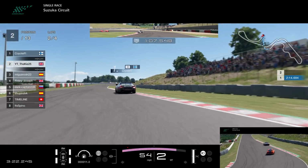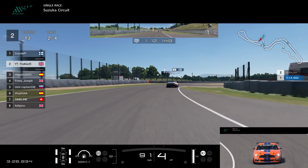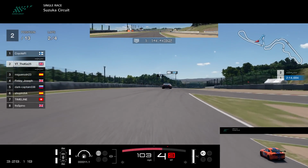You can see we're very close now to P1 and picking up that slipstream. So this is going to be a great battle. Can we actually get close enough to make a move on P1 before the end of this race?